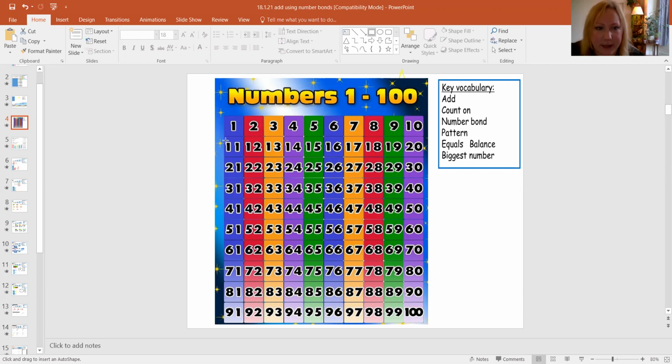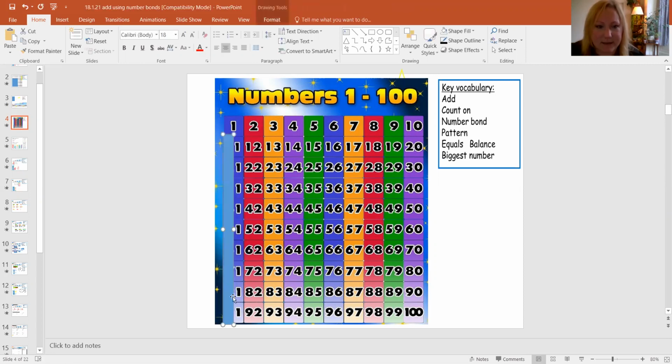Huh, hang on a minute. I wonder if I cover up all of my tens. Look! They all end in the number one. 1, 1, 1, 1, 1, 1, 1, 1, 1, 1. That is why I like maths. There's so many patterns, it's so cool.